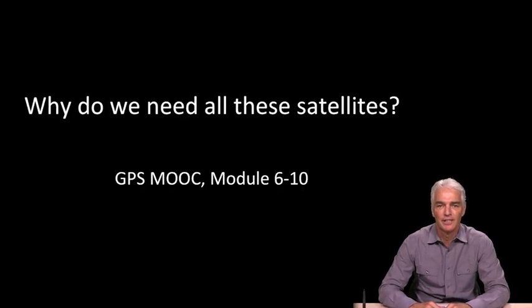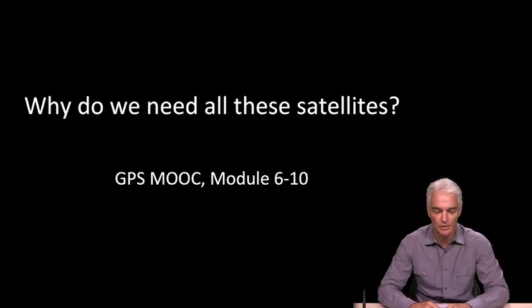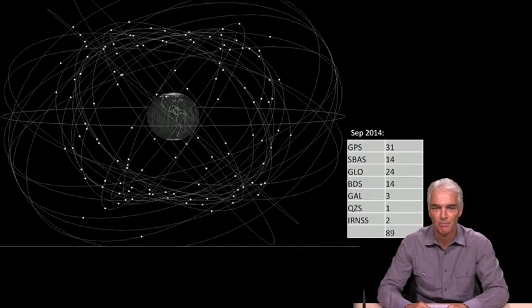So now we've looked at each of the different GNSS constellations in turn, and a natural question that might have occurred to you along the way is, why do we need all these satellites? When you look at all of them together, it is an amazing number of satellites dedicated to satellite navigation.